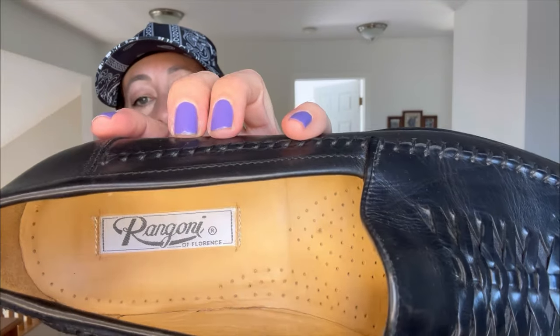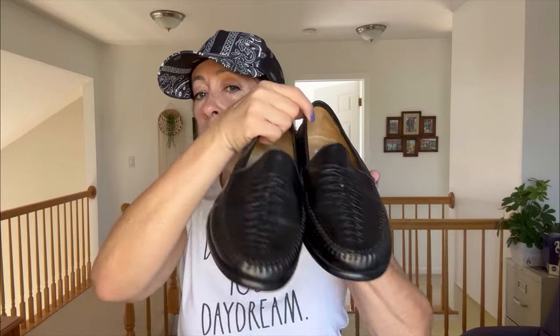There's the label, but sold comps show that these shoes can sell for over $100. So I haven't done much research, but we will see. I will see what those are gonna sell for and let you know.